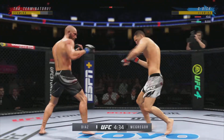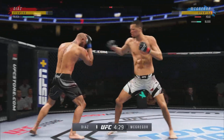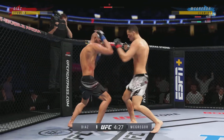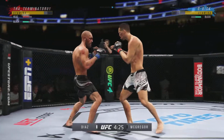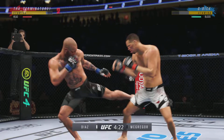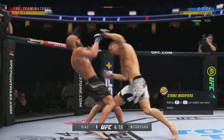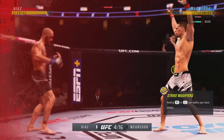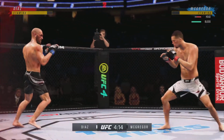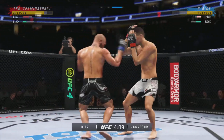Oh, that right hand is on point. Strong defense there to block the shot. Nice instincts. Hard shots landing on both sides here. Ooh, looking to go to the leg kick here, just out of range. Now his opponent's really on the ropes. His opponent's on beat street. He's hurt so bad. I don't know what he's gonna do to stay in this fight.